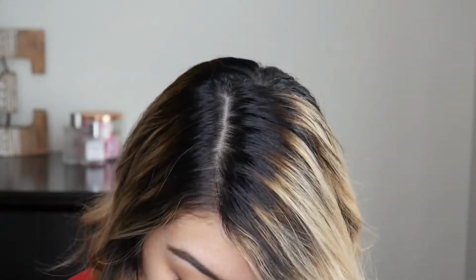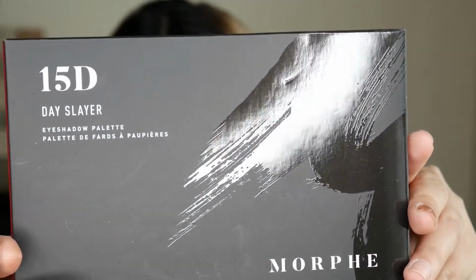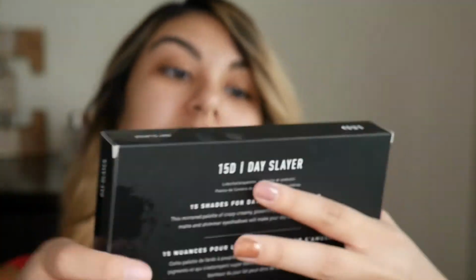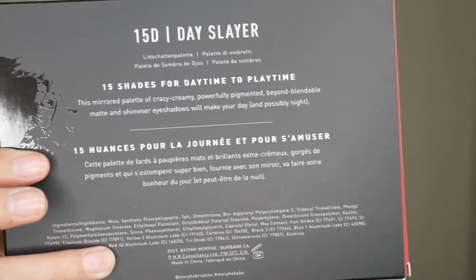Okay, I don't know how many more we have. Ooh, this seems to be the last one in here. So we have the Morphe 15 shade artistry palette, and this one's set to retail at $16. So I've never owned a Morphe palette. I think it was in the back of my mind I was going to eventually purchase one, but as of right now, this is my first one.